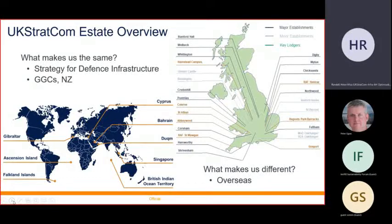Like the rest of the TLBs, we operate under the Strategy for Defence Infrastructure, and we recognise that we've got a vitally important part to play in infrastructure in enabling UK Strategic Command and the government to achieve sustainability and climate change commitments. That includes obviously our net zero greenhouse gas emissions, but also looking at the green recovery. In our overseas estate, we've got a wide range of locations which are permanent, and they pose quite different challenges, but also some opportunities when we start looking at sustainability and resilience, particularly around climate change.